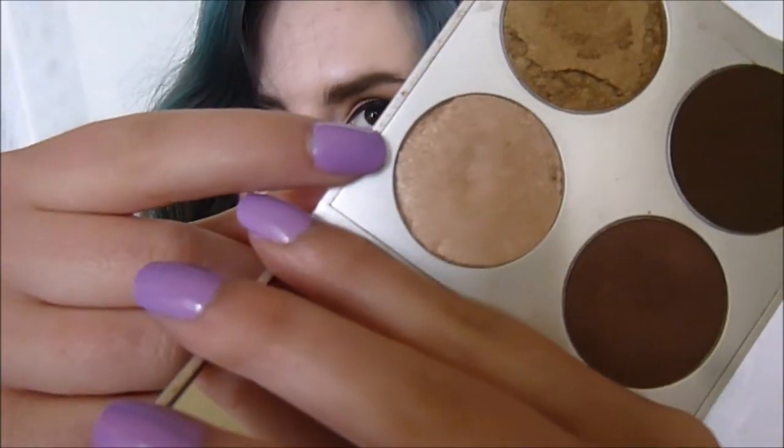And then my last highlight isn't actually a highlight, it's actually an eyeshadow from Stila, and I'm sure you can guess what it's gonna be. Oh, it's a little crack. It's Kitten, right here. And this is Sparkle, and it's breaking up all over the place, it's so fragile. But yeah, we have Kitten. We all know what Kitten looks like.